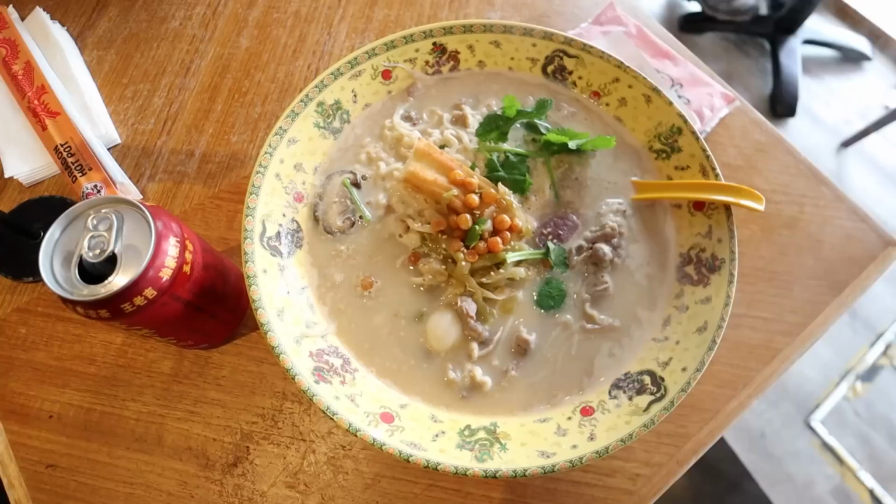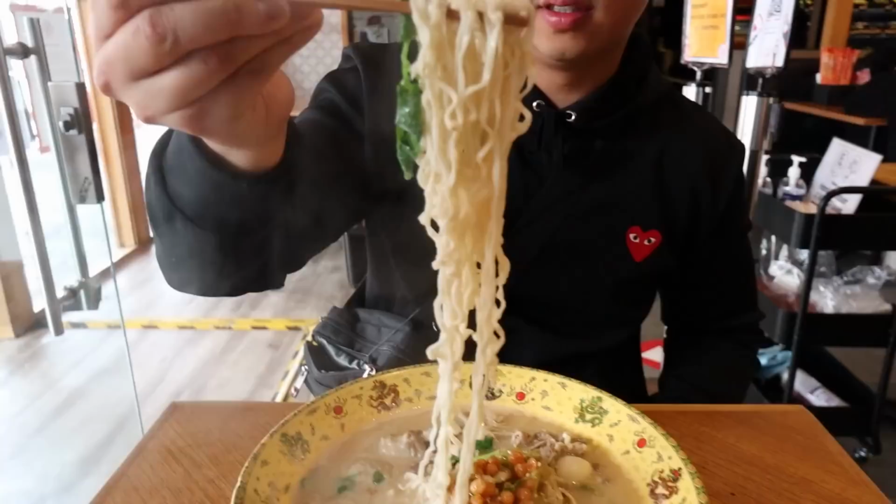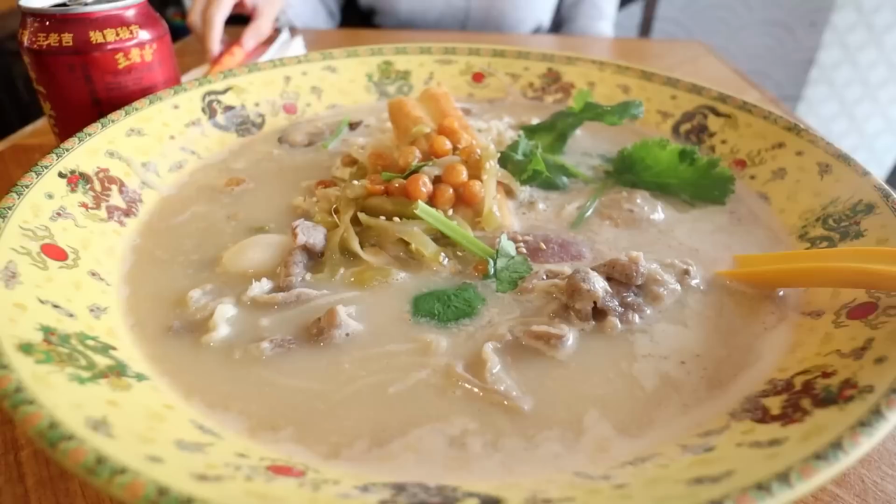And here is my Dragon Hot Pot, a collagen beef broth. As you can see, very meaty. I got myself some handmade noodles. Very delicious. Got Chinese donut. They also put some pickles in it for me. And as you can see, very pretty. The chef has done a really good job with this, making sure it looks aesthetically pleasing. First, we're gonna try that beef broth. Cheers.